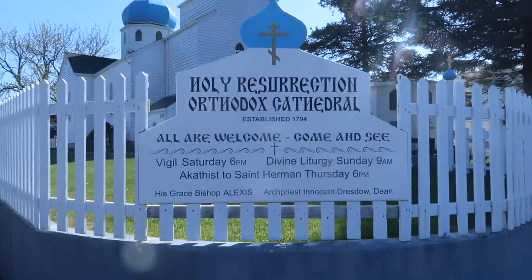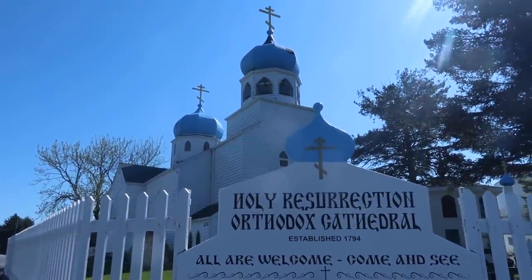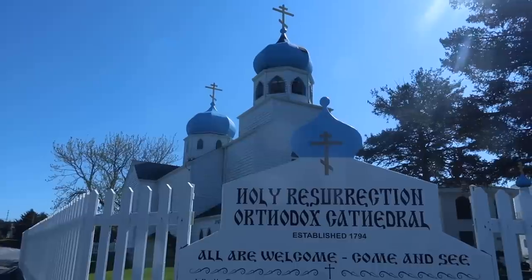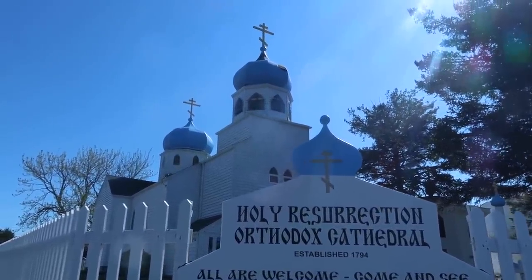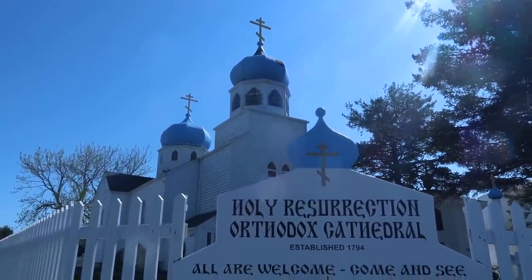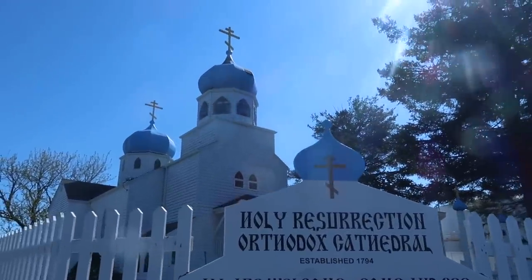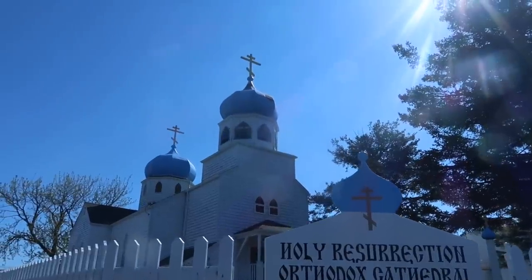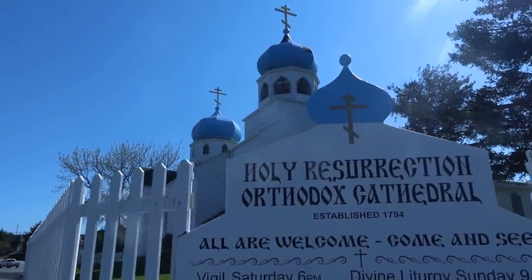So our first stop after leaving Crab Fest is the Holy Resurrection Orthodox Cathedral. This is a Russian Orthodox church, and actually not just any. This is the oldest Russian Orthodox church I believe in North America, established 1794. You can see that iconic onion dome shape up top. Absolutely beautiful.